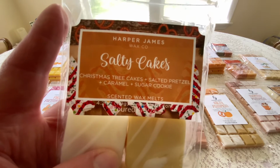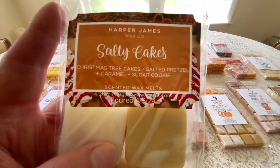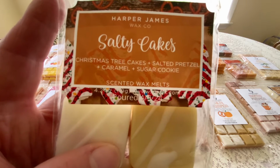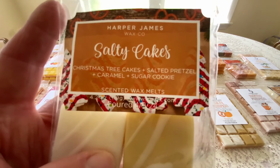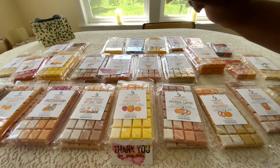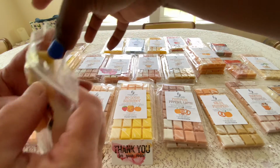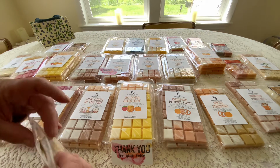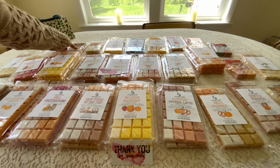But if you like bakery, which we do, we're bakery people, and not everyone's bakery, that's okay. But salted pretzel, the Christmas tree cake, sugar cookie, and a little of the caramel. Caramel is not in your face. This is so delicious. I think I got her Christmas tree cakes, and that was good. I think I like this better because I love pretzel.